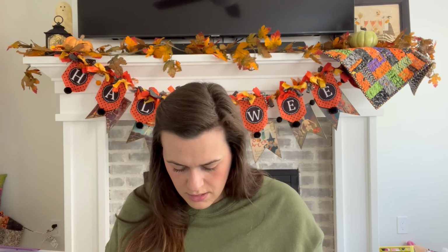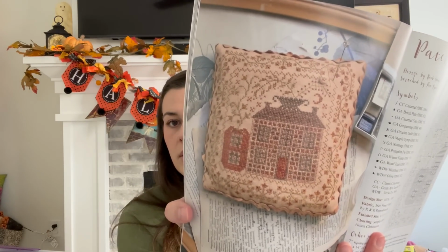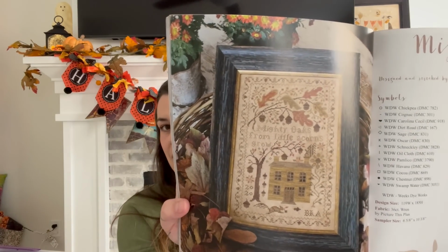There's like a lot in here. Which one did I just see that I didn't know was in here? I didn't know this one was in here. I love this one. So many pretty little autumn ones. I love stitching autumn. Oh my gosh, that's really cute too. Lots of patterns in this book. Oh, I like that one too. Lots of fun pillows. And the Mighty Acorn, my favorite one, the reason I bought this book.